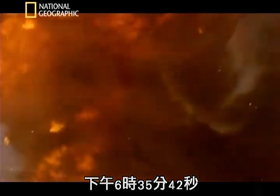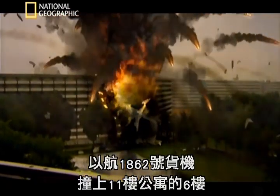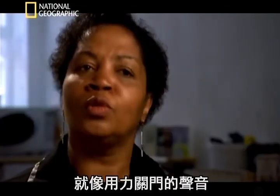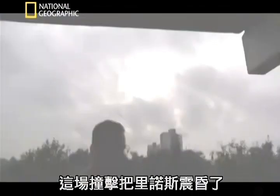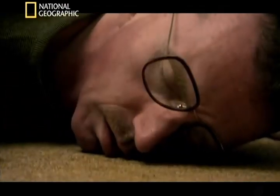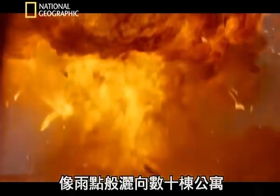6:35 p.m. and 42 seconds. El Al 1862 smashes into the 6th floor of the 11-story apartment block. I heard a huge noise. It was as if a door slammed closed, like a bang. The impact knocks Rinus unconscious. Burning aviation fuel rains down onto dozens of apartments.